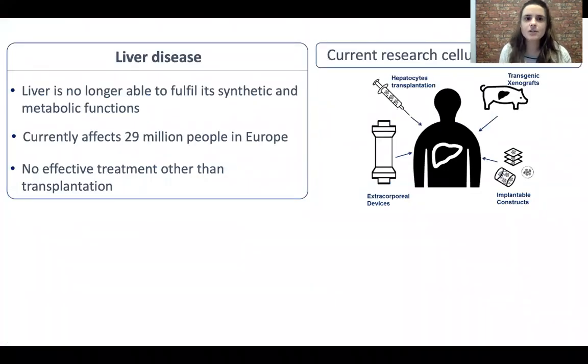Liver disease is a condition by which the liver is no longer able to fulfill its metabolic and synthetic function and is currently affecting almost 30 million people in Europe alone. There is unfortunately no other effective treatment other than transplantation. And for this reason, in the last decades, cellular approaches have been taken into study.